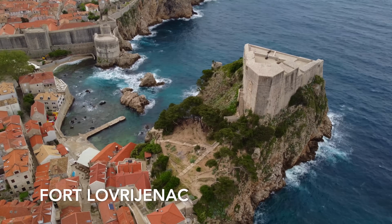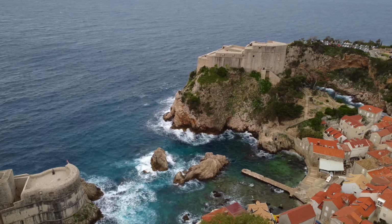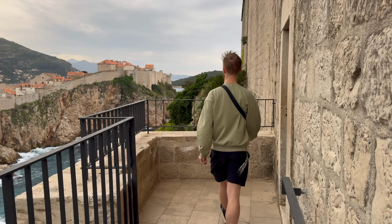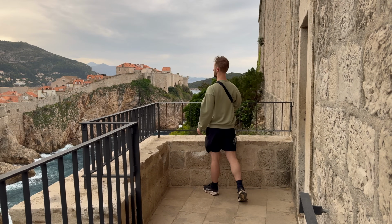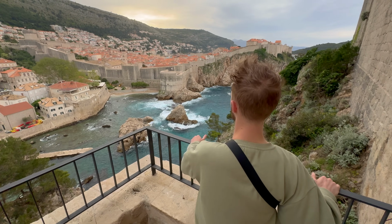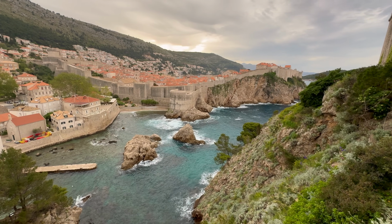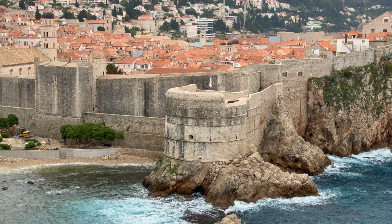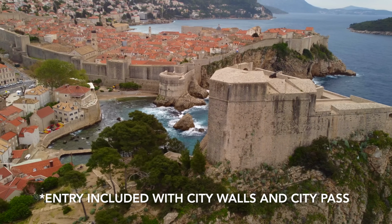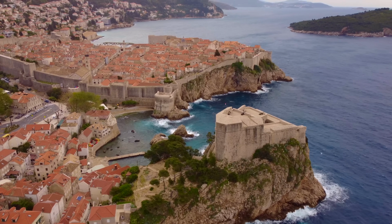Separate from the old town walls is Fort Lovrijenac, which has been developed over the past 1,000 years. And now, it makes for the perfect viewpoint, even just by the entrance, which is of course free by the way. I strongly recommend you come up and take in the scene of the crashing waves against the formidable fortress of Dubrovnik. It truly is hypnotising. And of course you can also enter into the fortress where there's a museum, and I'd imagine a slightly better view.